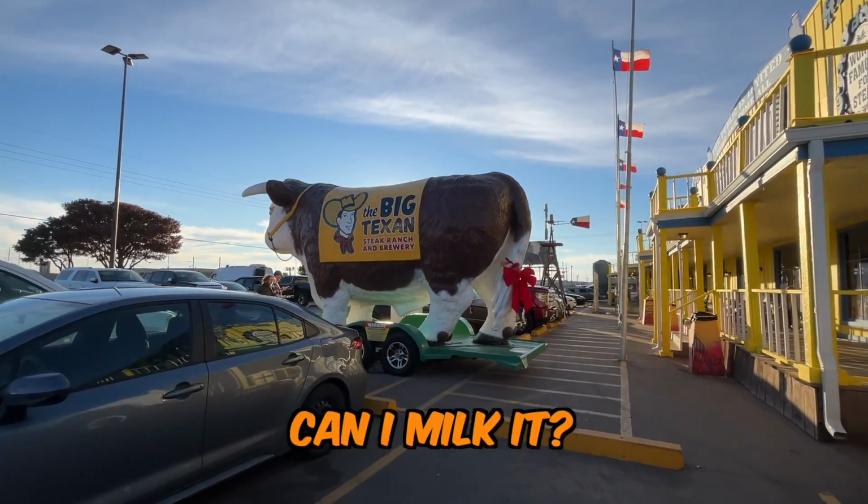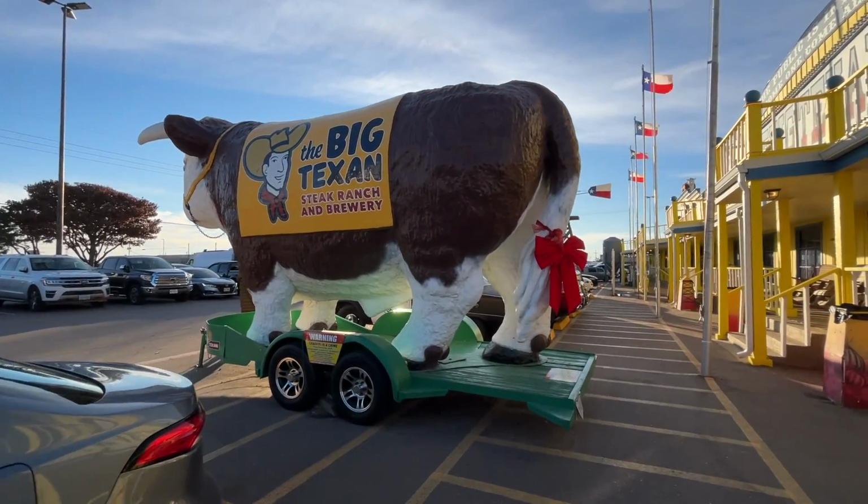So here on Route 66, we are at the Big Texan Steak Ranch. Look at this big cow. Can I milk it? Okay, you milk it. Where's the milking? Go check it out.